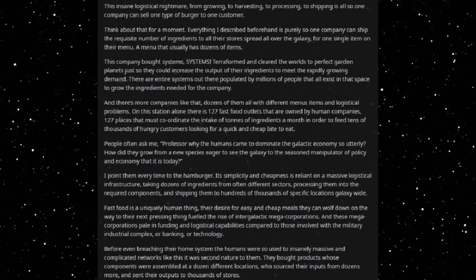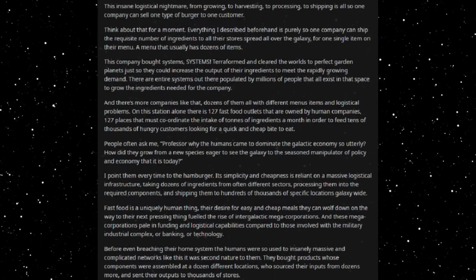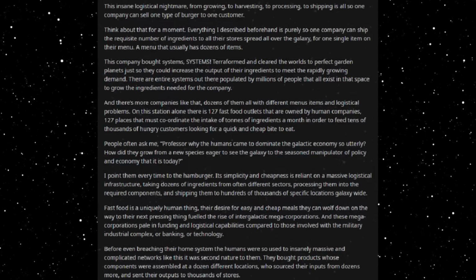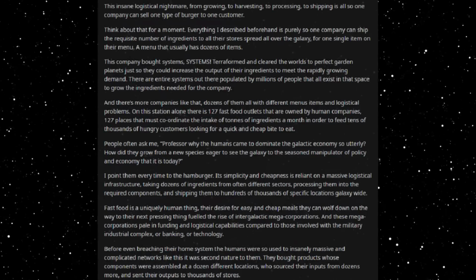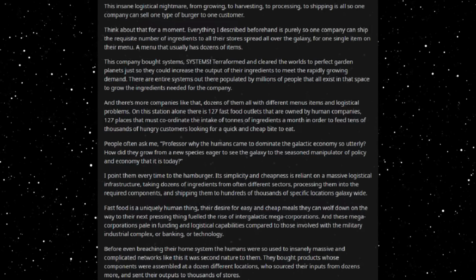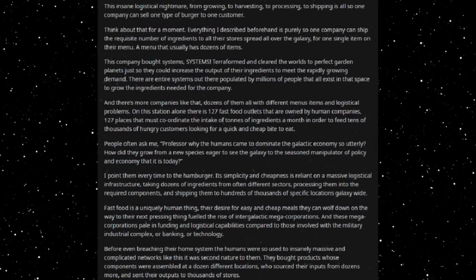And there's more companies like that. Dozens of them all, with different menu items and logistical problems. On this station alone, there is 127 fast food outlets that are owned by human companies. 127 places that must coordinate the intake of tons of ingredients a month in order to feed tens of thousands of hungry customers looking for a quick and cheap bite to eat.